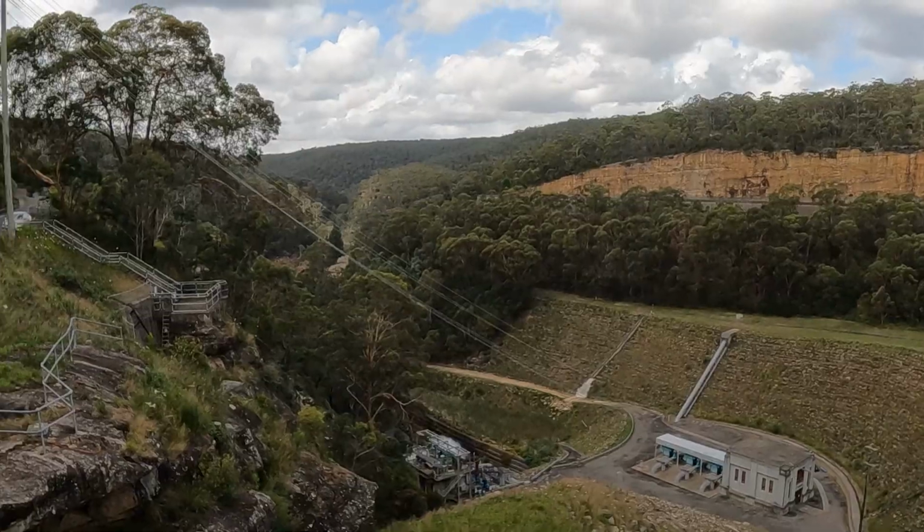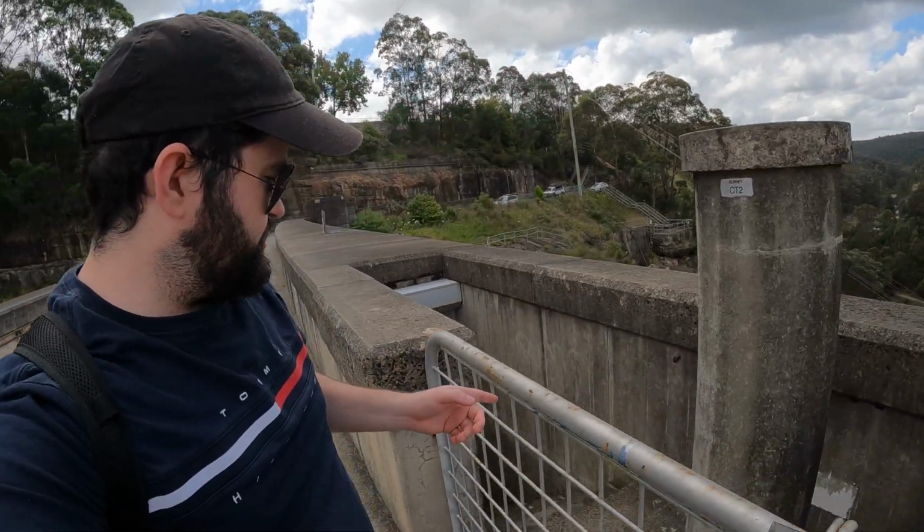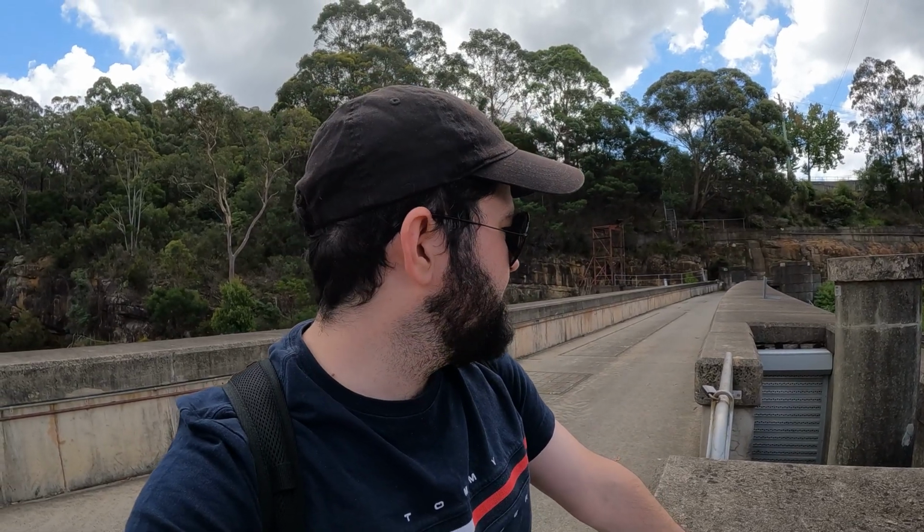There's some water going through. That'll be much easier to see when we get further across. Now, I remember last time we were here, we came past this little stairway into the dam wall. Unique to this dam only, none of the other 4 dams that I've seen, except for Warragamba Dam, which is the 5th dam anyways, has this kind of maintenance tunnel into the wall.